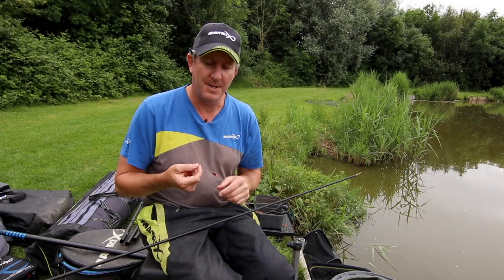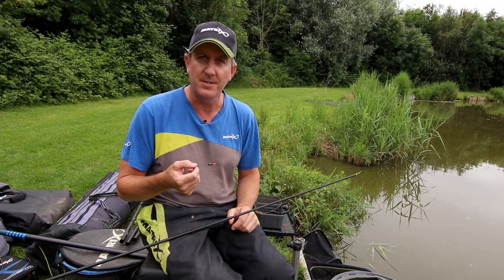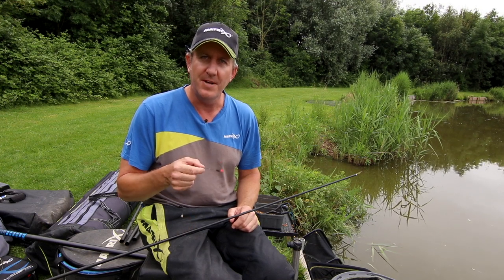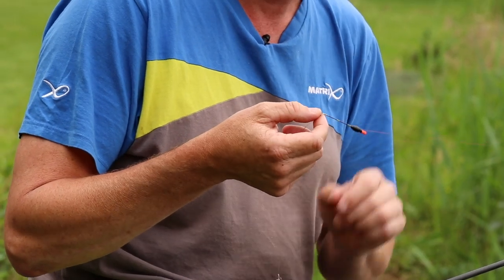I mentioned at the start that I'd got a margin rig set up, a long deck rig and a shallow rig. I was just going to talk you through the shallow rig because that's been by far the best rig today. And I've caught on it in various ways. It's quite interesting how one simple rig, you can do lots of things with it.